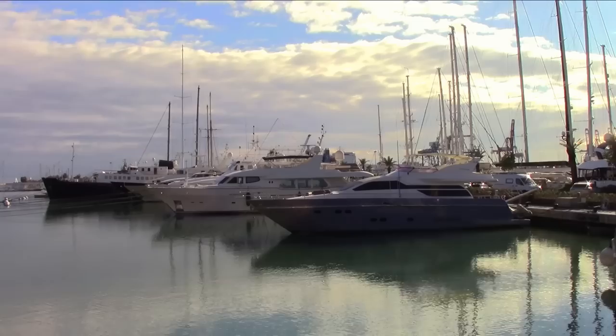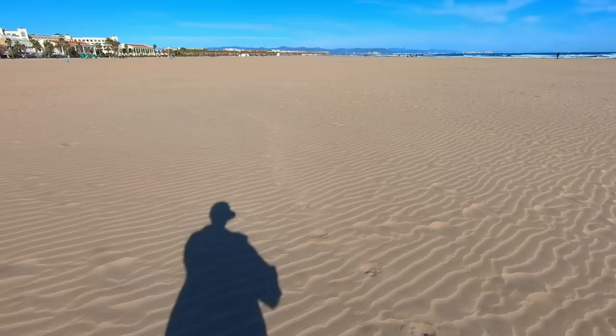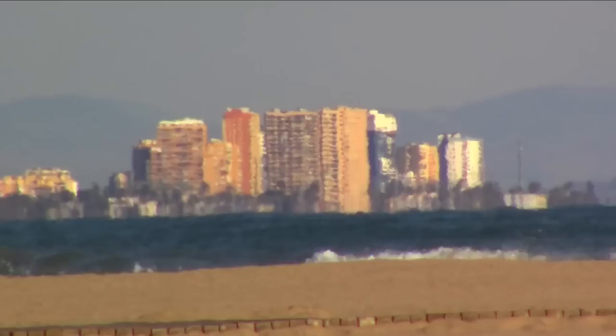Well guys, day two of my Valencia adventure, and I think we're onto a winner. Valencia is absolutely gorgeous. We're here at the marina, we're going to head down to the beach, and then we're going to catch the tram into the city centre again. I think I like Valencia. Stunning beach. It's huge.